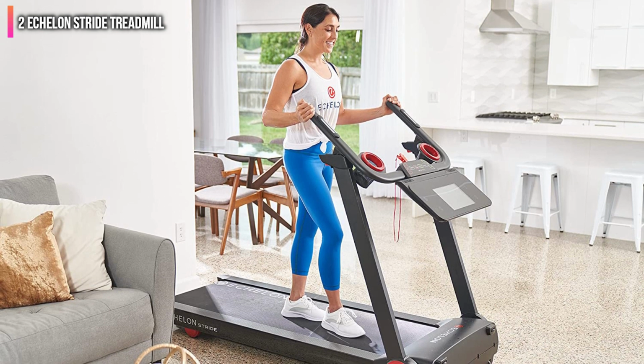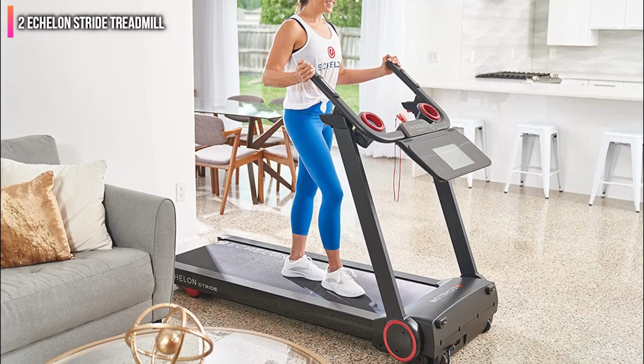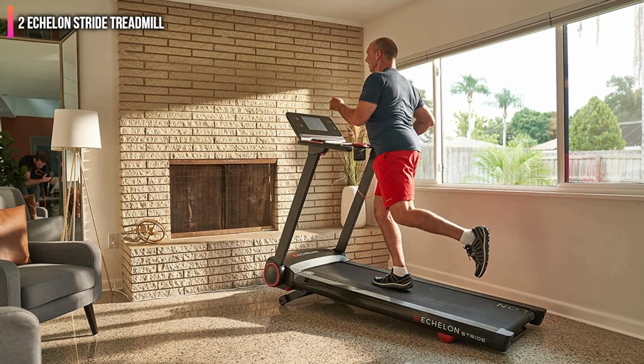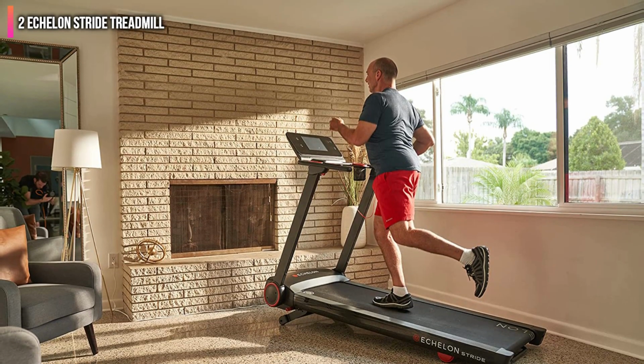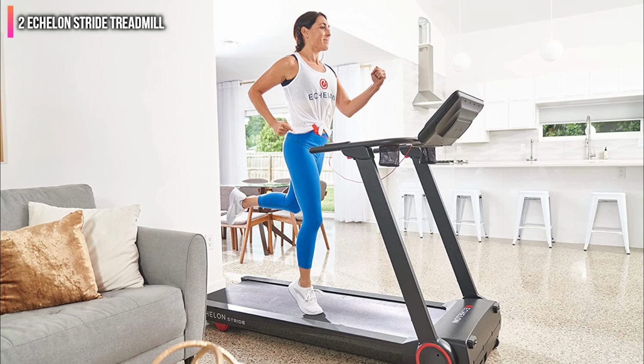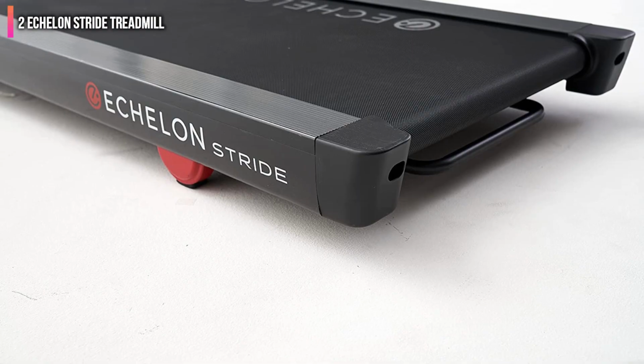Additionally, it has a 10-inch HD touchscreen display, integrated handlebar heart rate sensors, and LED readouts that show your pulse, distance, incline, time, speed, and calorie burn. This treadmill is equipped with 2 USB chargers, 2 speakers, and a Bluetooth connection.